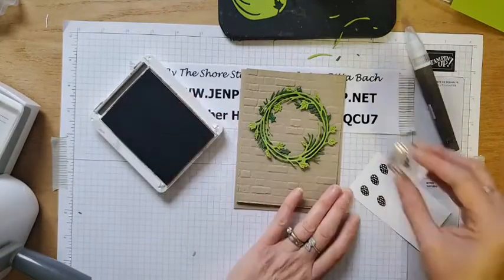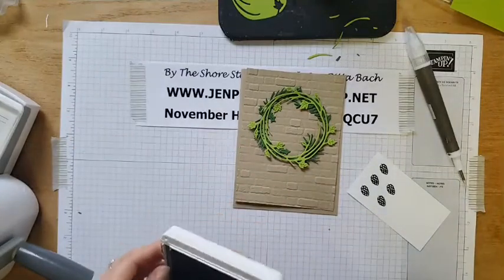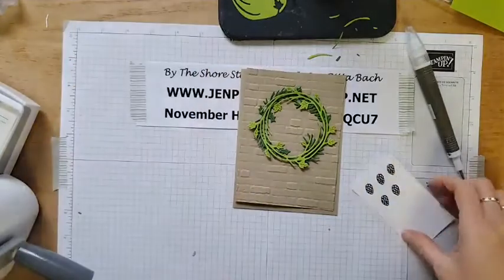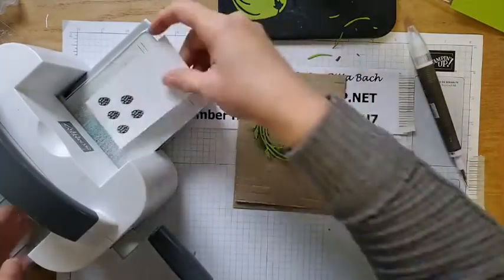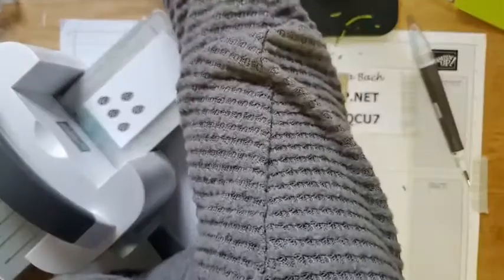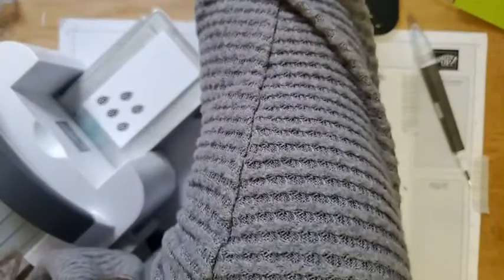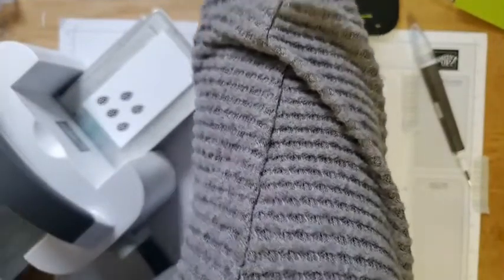Let's go with 5. I like to work in odd numbers. And I should have brought some ribbon because I feel like this wreath is going to need a nice big floofy bow. So you may have to bear with me in a minute so I can run to get my ribbons. But let's go ahead and die cut these first. I can find, there it is. Oh my gosh, it's so little, you guys. Sorry, my hand is in the way.